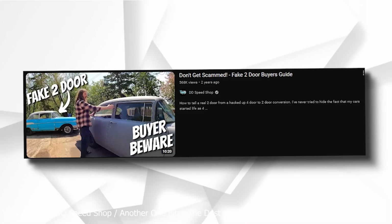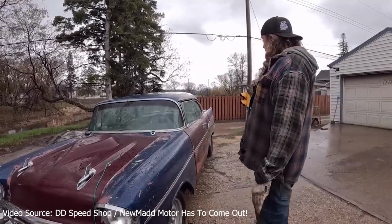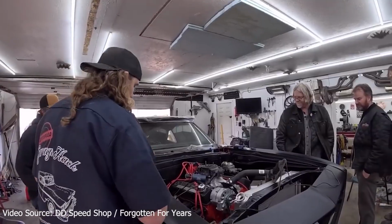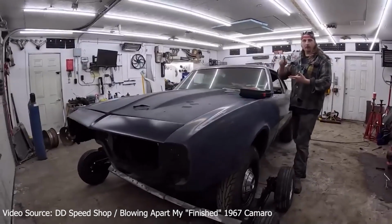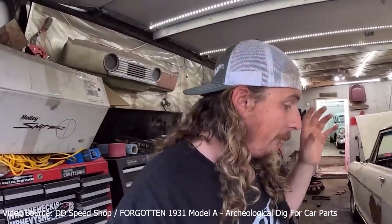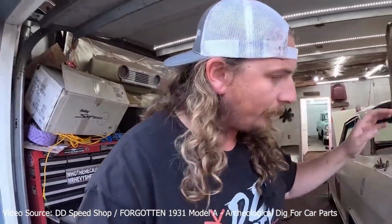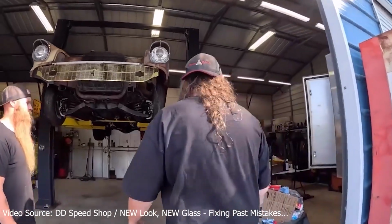Fake 2-Door Buyer's Guide, Dan takes the audience through a comprehensive tutorial for distinguishing a genuine 2-door vehicle from one that started out as a 4-door before being converted. He begins by being transparent about his own projects where the same thing was achieved, striving to educate people on what to look out for when browsing car shows or classified ads, ensuring that they don't get fooled by fake 2-doors being sold as originals.